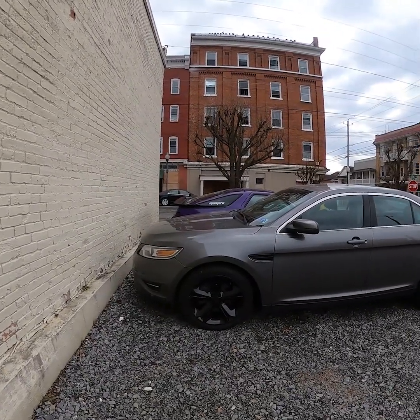So this is not a regular Taurus SHO. It's the 3.5 liter twin turbo, but I bought this thing built, not bought. I'm not the one that built it, somebody else built it. It does have 120,000 miles, but the engine has been completely taken apart and they made this thing a complete beast. I don't even know all the stuff that's been done to it.